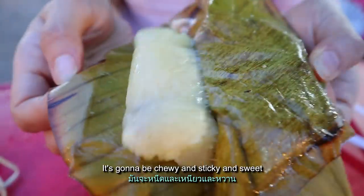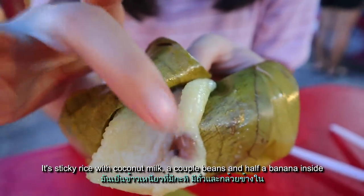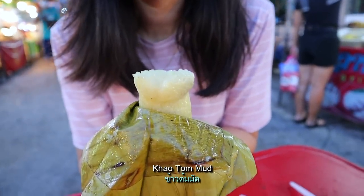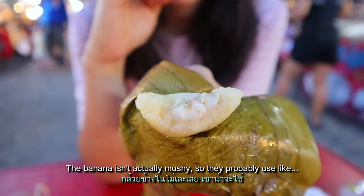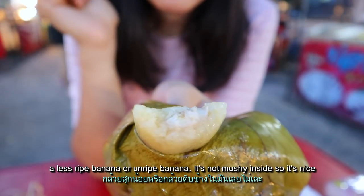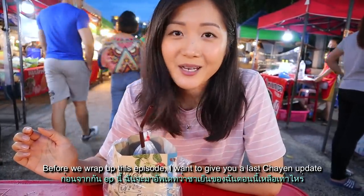It's gonna be chewy and sticky and sweet. It's sticky rice with coconut milk, and there is a couple beans and also half a banana inside. What do you call this one? Khao tom mat. Khao tom mat. The banana isn't actually mushy, so they probably use a less ripe banana or unripe banana. Oh, it's not mushy inside, so it's nice. Is it delicious? Very delicious. Before we wrap up this episode, I want to give you a last Chayen update.